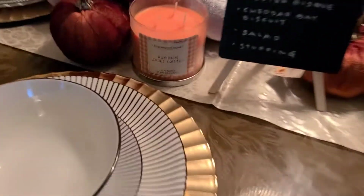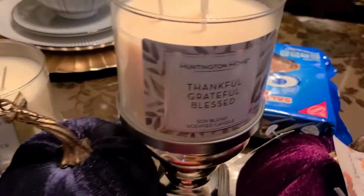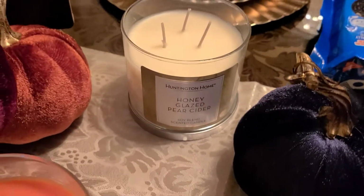Alright, y'all, here's a compilation of candles I currently have in my house. Lots of them are from Aldi. That was a pumpkin apple fritter. This one is more like a clove cinnamon base. This one is a honey glazed pear cider. Actually smelled just like pears.